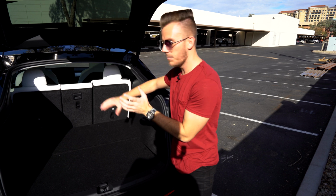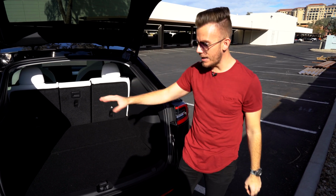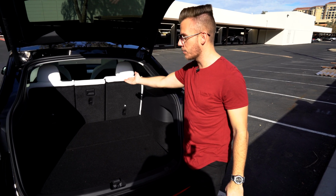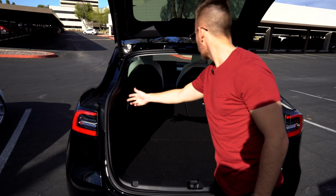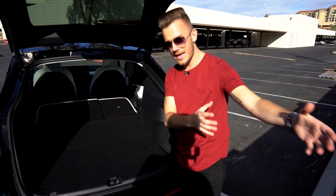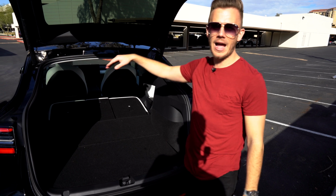And one more big thing to consider is that if you want to haul something bigger, maybe you went to IKEA, you got a new dresser, you got a new bed set, whatever the case is, as opposed to walking around and folding down those back seats, I've got a couple of levers right here where I can literally just pull the levers, and those back seats will go down for me. So now all I gotta do is take whatever it is that I have and just shove it in there, and I don't have to go around or anything like that.